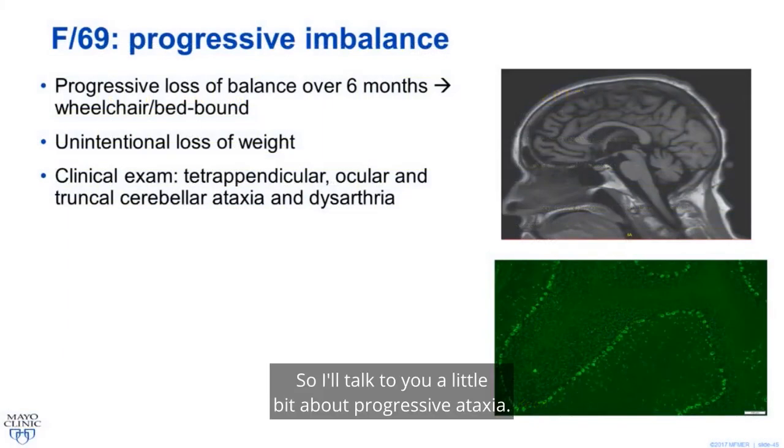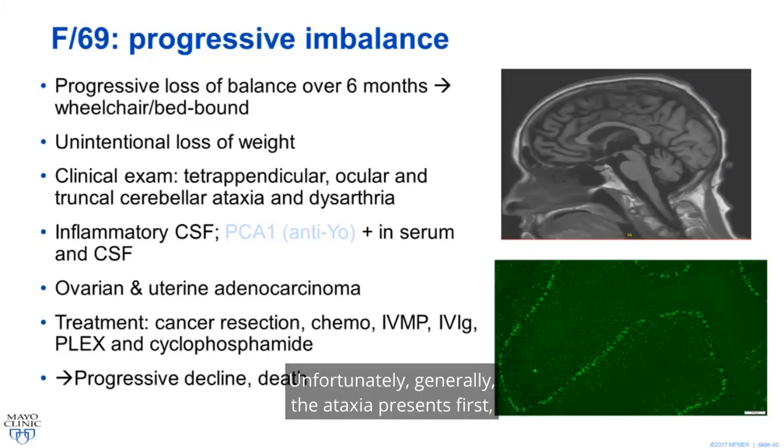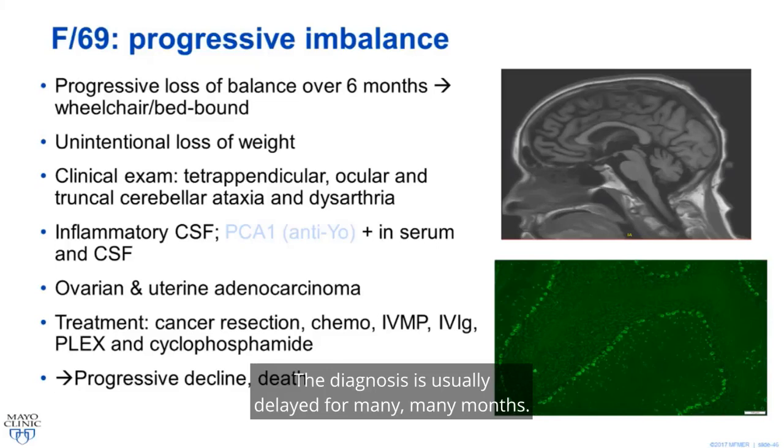So I'll talk to you a little bit about progressive ataxia. The one that many of you will have heard about is PCA1, or anti-Yo, in generally women who present with ovarian or uterine or breast carcinoma and ataxia. Unfortunately, generally the ataxia presents first, then the tumor is found, and these patients have a relentless progression. The diagnosis is usually delayed for many, many months, and by the time they get to a center of excellence, they are already in a wheelchair, and it's too late.